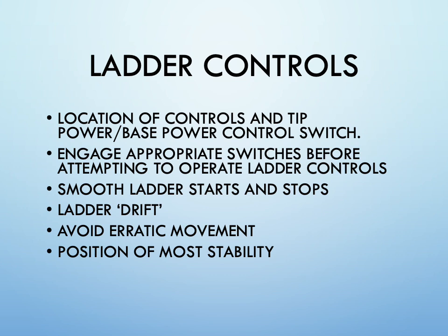To operate ladder controls, the ladder jack transfer switch must be positioned in the correct mode, and the power switch must also be on at the turntable. We want to make sure to apply slow and even pressure to control levers for smooth ladder starts and stops. Be aware that there's an acceptable amount of drift when letting go of a control lever. This means that the ladder may continue to move in the direction of travel for a moment, even after the control lever is released. Sudden and erratic ladder movement could endanger personnel and cause the ladder to be damaged.